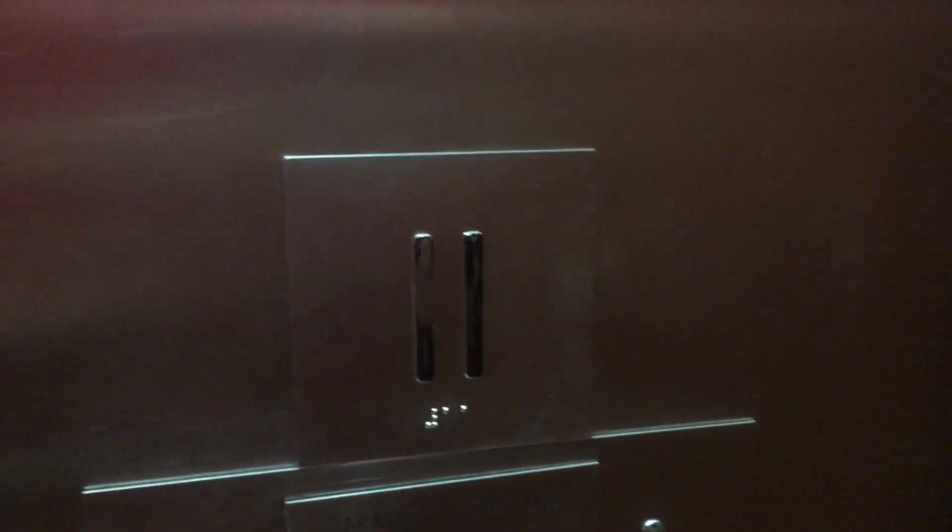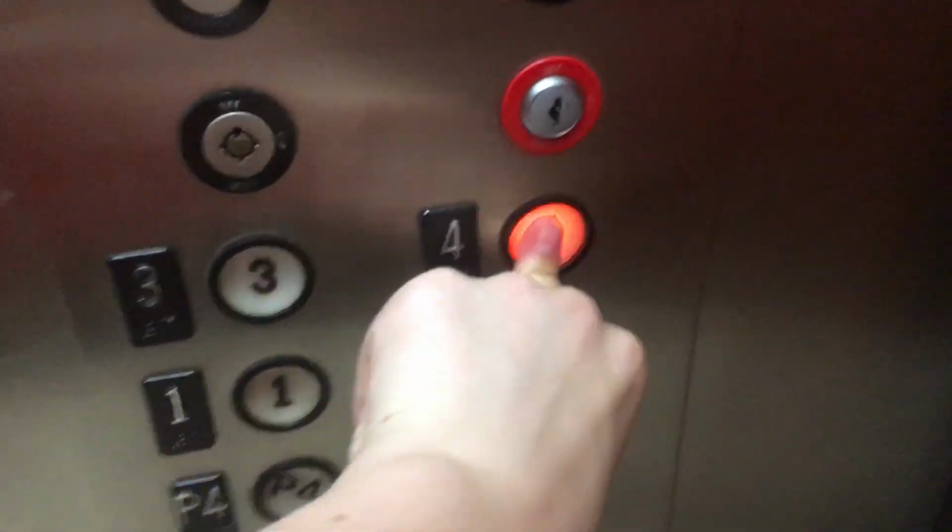Why is there an 11 barrel there? I don't get that. Look at the 4. The 4 button's a bit hard to press.